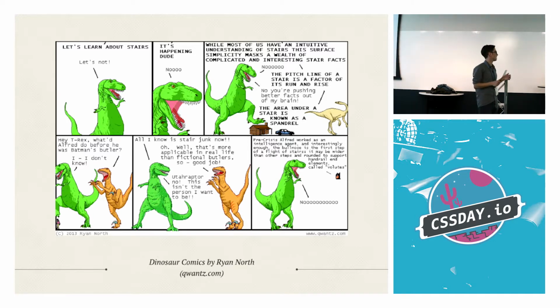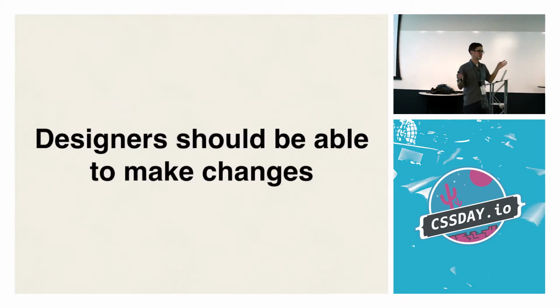because he's so built into creativity within constraints. And one of the constraints we really want to shoot for is that designers should be able to make changes to our application, make changes where they kind of know best. I think that's a really important constraint to put on, and I'm going to talk about how a lifestyle guide can actually help you do that.